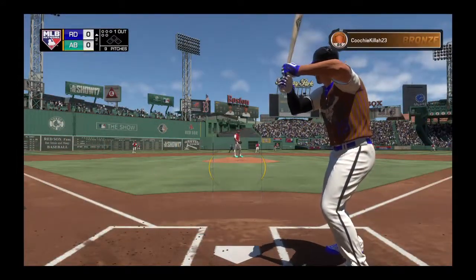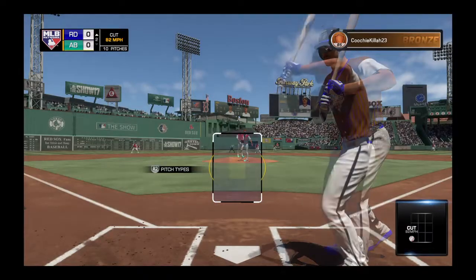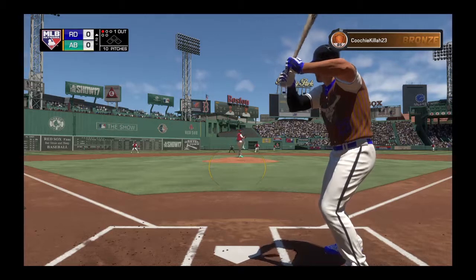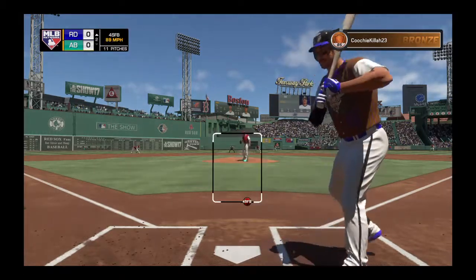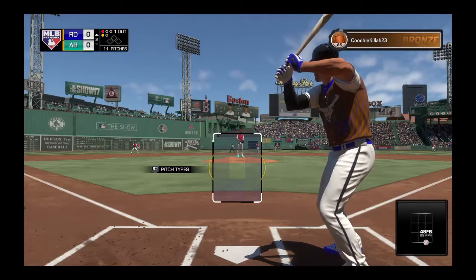Here's Matt Joyce now. Matt Joyce. 4-1. The windup and the 1-0 pitch. Takes a fastball on the inside corner. No score here as we play inning number 2.